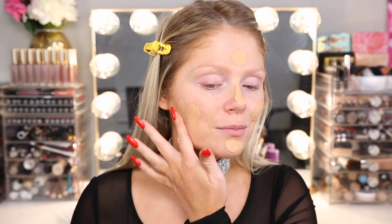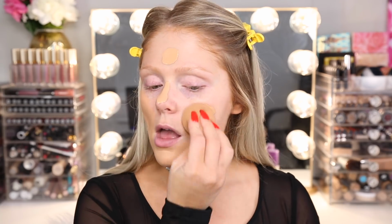For foundation, I'm gonna go in with the Too Faced Born This Way. I have this guy in Natural Beige. This is one of my go-to foundations. I'm sure you guys know that. And whenever I'm doing makeup where I know I have to go to an event or a special occasion or whatever, I always wanna look my best. So I always like to go with a foundation that I know works. So for me, that's this one. I'm just gonna blend that guy out. Like so.